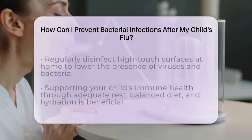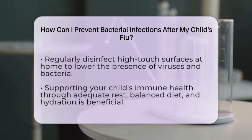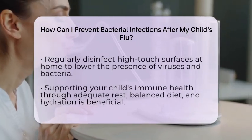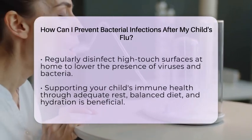Keeping your home clean is another important step. Regularly disinfect high-touch surfaces like doorknobs, toys, and electronic devices to reduce the presence of viruses and bacteria.